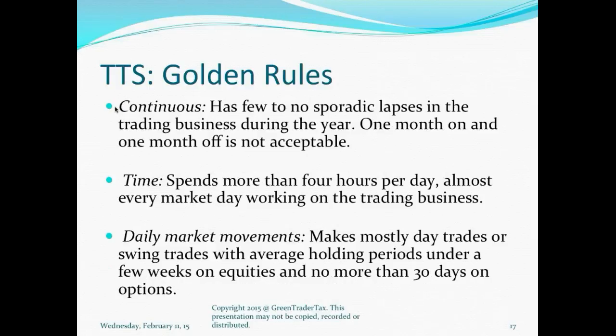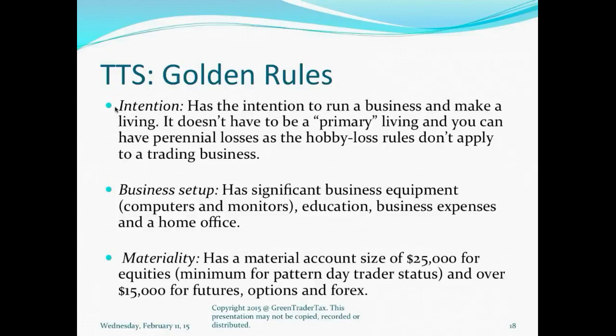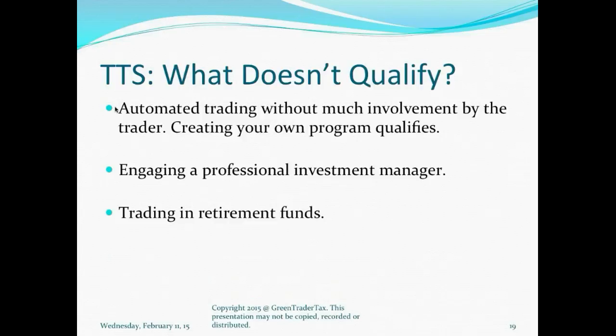So I would say that the problem areas are volume of trades, getting that 1,000 number, and getting the frequency at 75%. I think regular continuous time, the daily market movements, intention, the setup, materiality, people usually are pretty good there. Now, it's got to be a material account size. You need 25,000 to be a pattern day trader, which Lightspeed traders probably are. And some people have gone into options, Forex, and futures because you can have lower account sizes, and then it may not be material enough for trader tax status. Excuse me, I'm jumping around here.